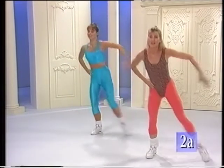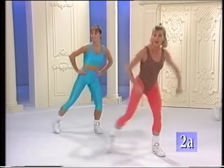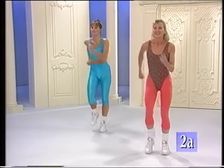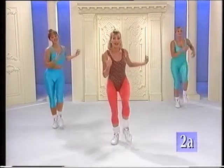Four, three, two, singles. Let's add an arm. Upright row, hands to shoulder height. March and tap. Two more sets, we're going to join those two sections together.